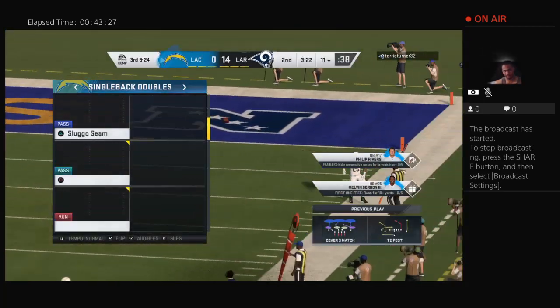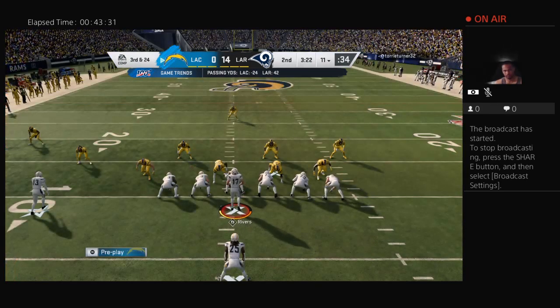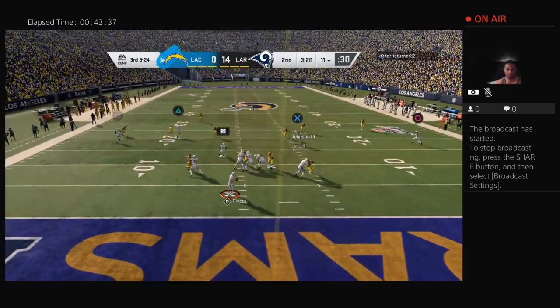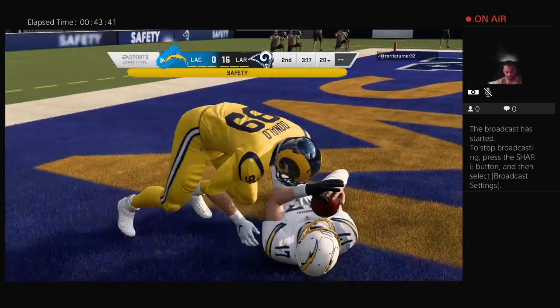They try to throw on second down, but this one is incomplete. This defense has been very disruptive early on as they force another one to go awry. Seems to be the front and the back end. Pass rush, they've been able to get home, and they're taking the ball away in coverage. And this turns into disaster.